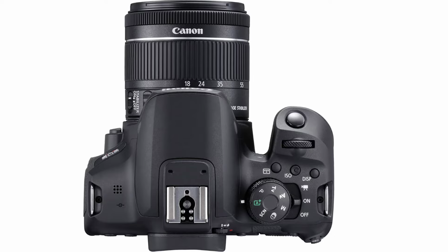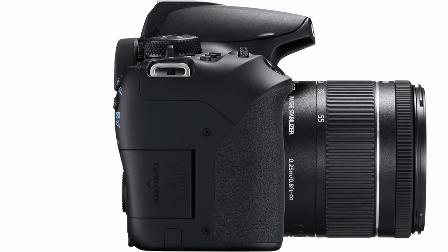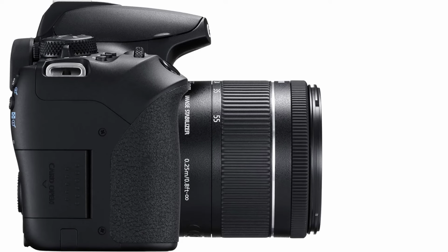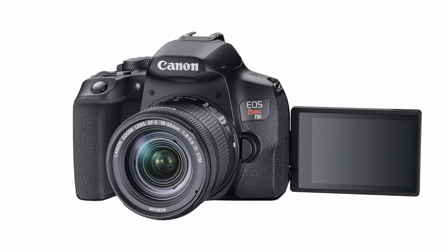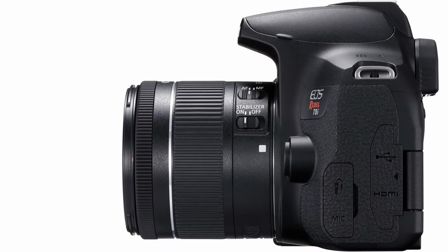It has an image resolution of 24.1 MP. That's really strong for an entry-level camera. And that's one of the reasons it's a popular camera with more experienced photographers too. The image quality is excellent. It blows smartphone cameras out of the water. And the images respond well to printing and enlarging.